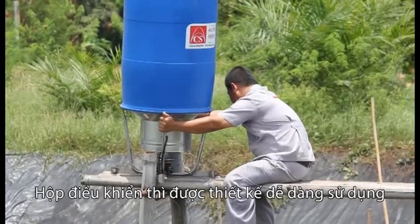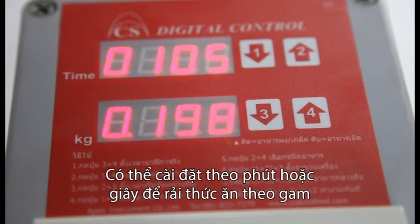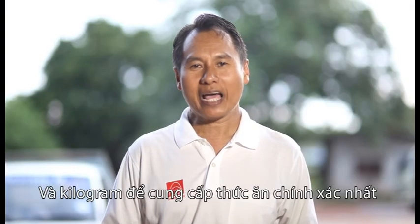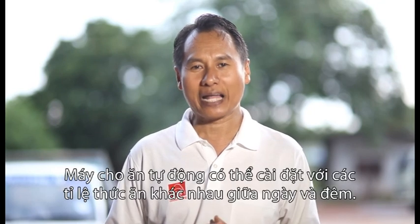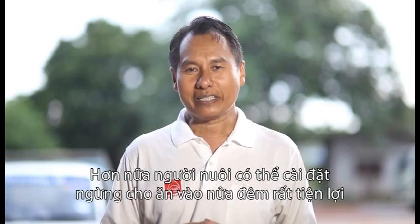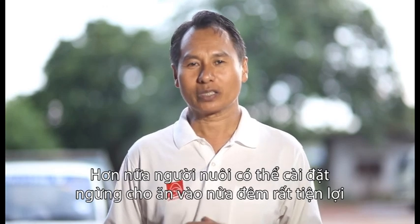CS Autofeeder's control box is thoughtfully designed with high proximity. It can tell time in minutes and seconds. It can set amount of feed in grams and kilograms to provide feed with highest accuracy. CS Autofeeder can set different rates of feed amount for daytime and nighttime. Moreover, you can set the CS Autofeeder to stop at nighttime for your convenience.